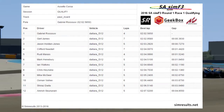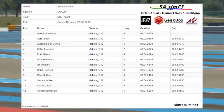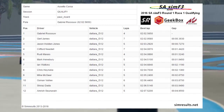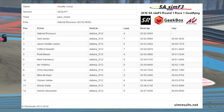While the drivers conduct their pace lap, we will have a look at the qualifying results one more time. It is Rousseau on pole position. He leads teammate Ricard James in second. Jason Holden-Jones will start from third. Clifford Needell from fourth position, pole position in the F3 AM class.